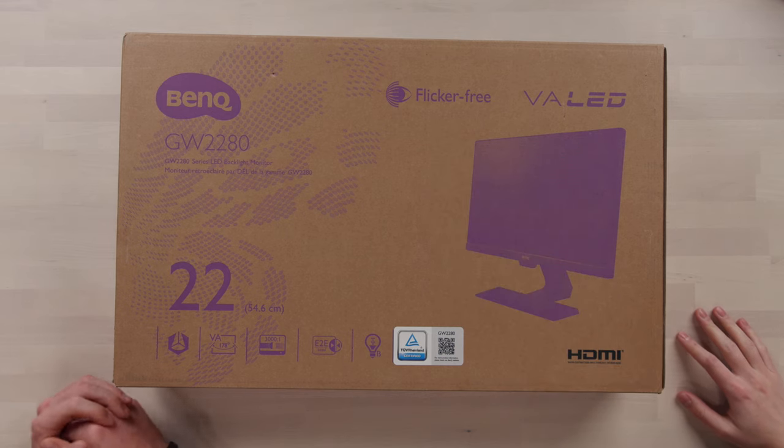Now, 60 hertz is not terrible, it's what you'd expect. It's like 60 frames per second. Most professional gamers game on 144 hertz nowadays. But when you're starting out gaming, this is the perfect monitor for you. Flicker free, let's test it out. But not only just for gaming, but also for your everyday use, right? Yeah, you can use this for everyday use.